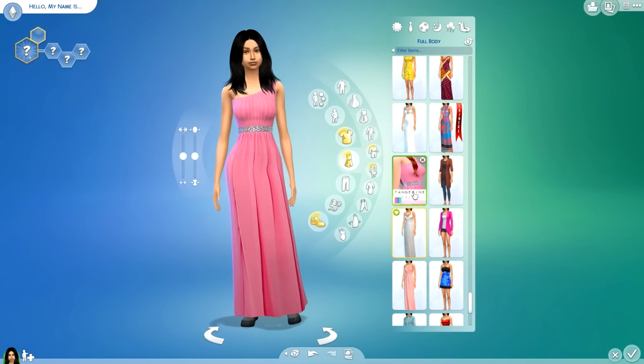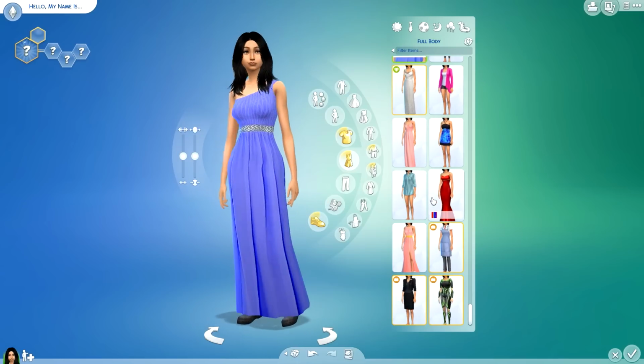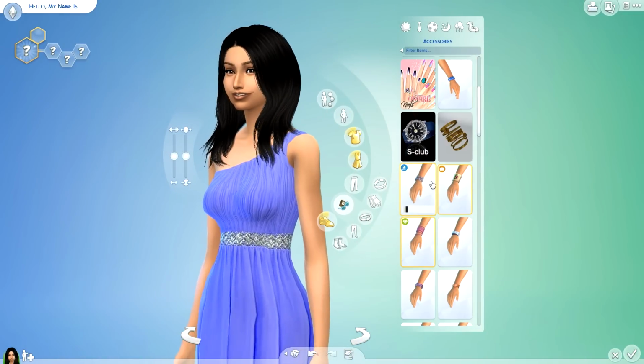The tangerine dress, I love these long maxi dresses like this. Perfect for summertime. All right, so we got some accessories. I don't know exactly what it does.